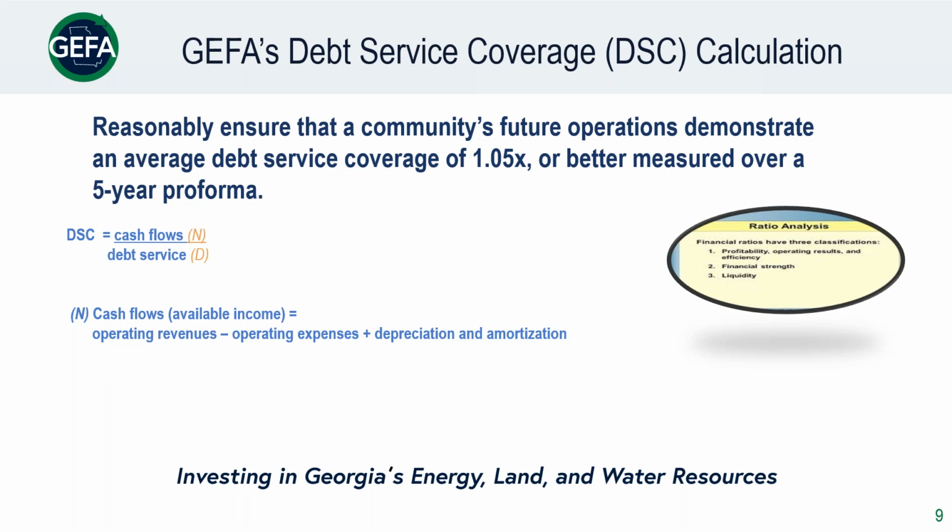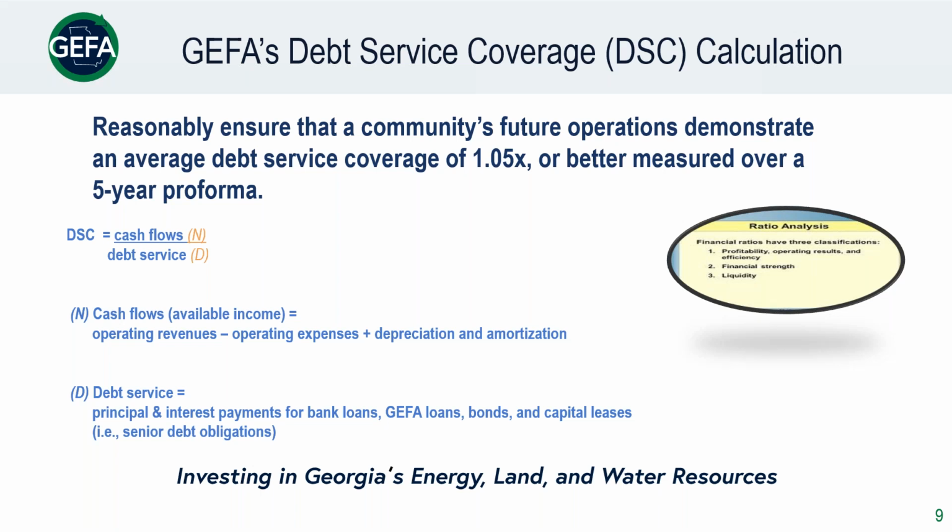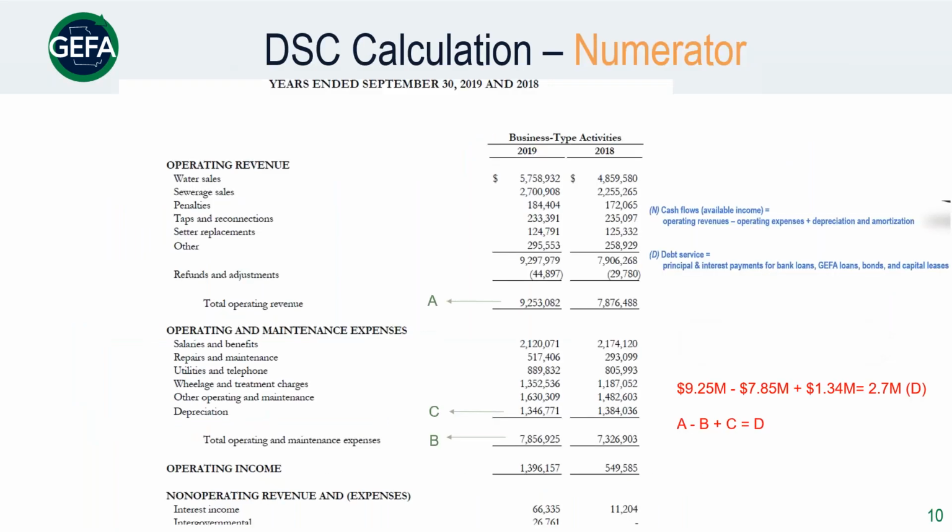Okay, so the cash flow is operating revenues minus your operating expenses, plus we add depreciation and amortization. That's your numerator. And your denominator is your principal and interest payments from bank loans, GEFA loans, bonds, and capital leases. Anything that is your debt, long or short-term debt. That's your denominator. Okay, so here let's practice that.